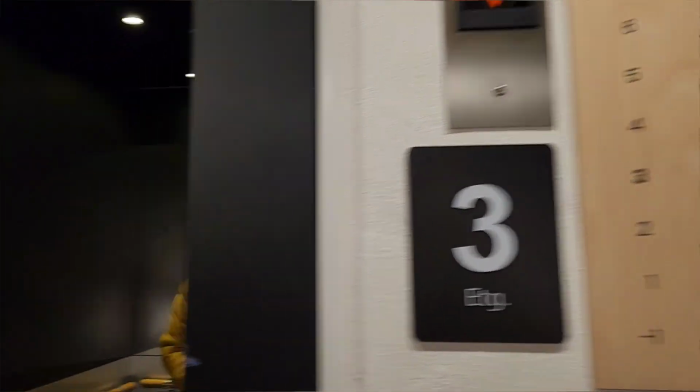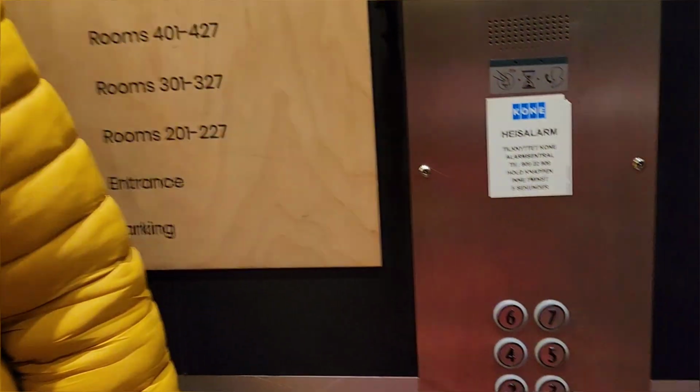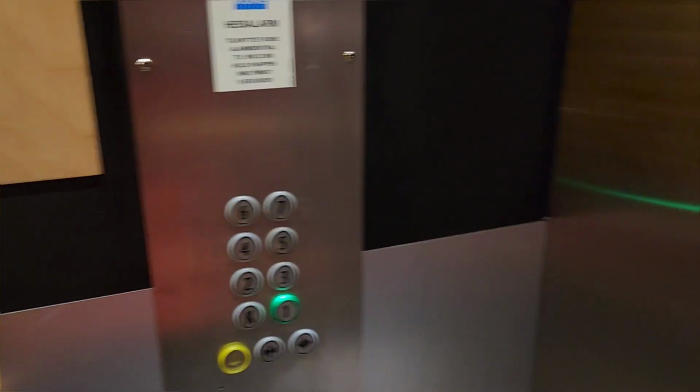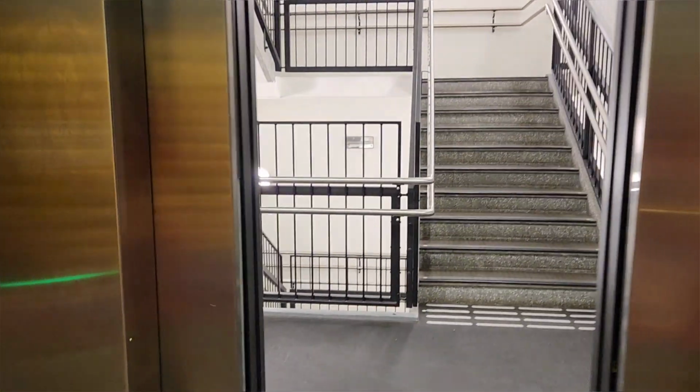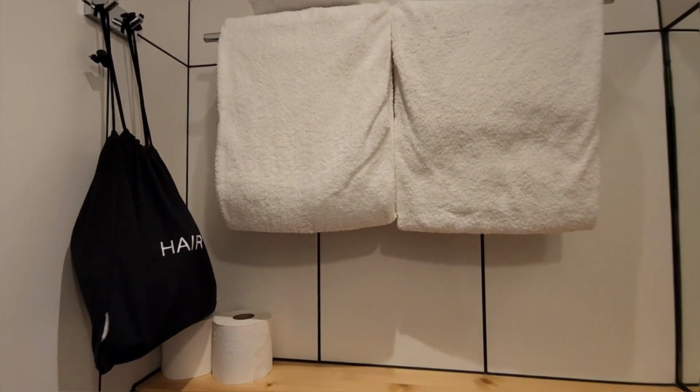Forenom Apartments Oslo. Use your code to get through the 2 doors and then take the elevator up. Use the same code to go into your room. It doesn't work for luggage storage though. Enter your room and we're now looking at the bathroom.